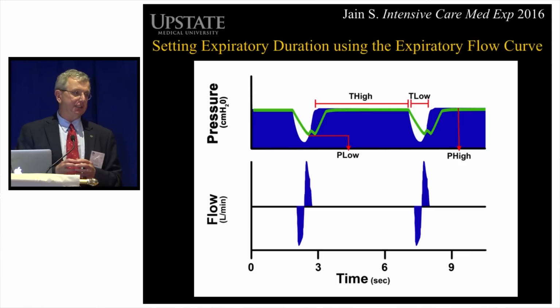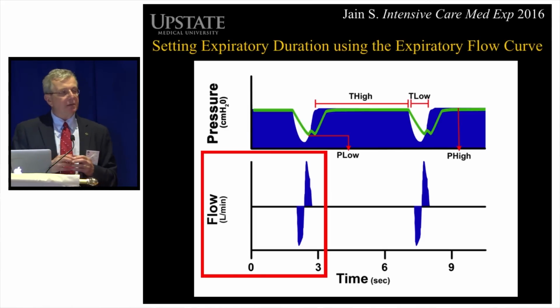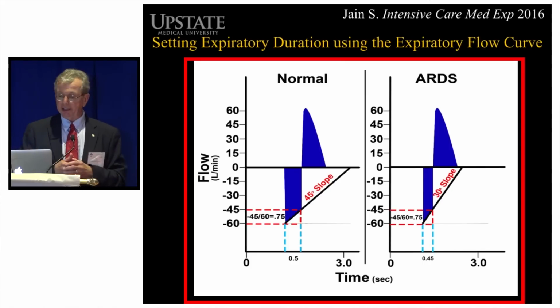So now, how do we set the expiratory duration? And Mickey did allude to this, but I just want to go over this a little more, because this is really, really a clever component of this breath strategy, because it really personalizes the setting or the stabilization on each patient, dependent on the physiologic changes of that patient.